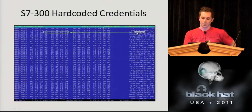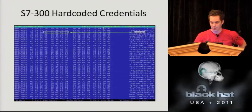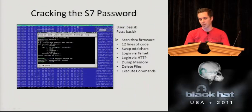So, pretty much through trial and error, I read the entire file into a stream, and then I started swapping the actual characters in the firmware. What I came up with was pretty simple. I came up with the word basic. It was scanning through the firmware, 12 lines of code, swapping every odd character, which allowed me to log into the telnet service as well as the HTTP service, dump memory, delete files, and execute commands on the PLC.